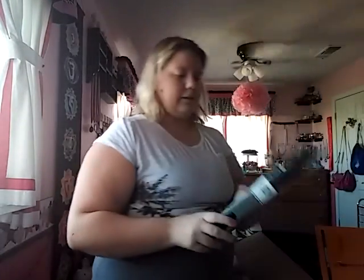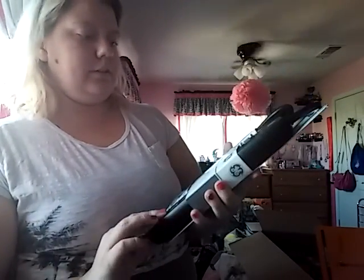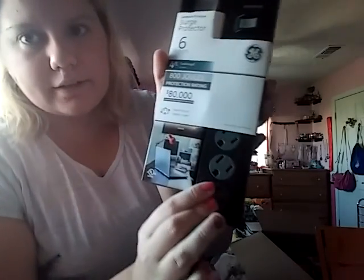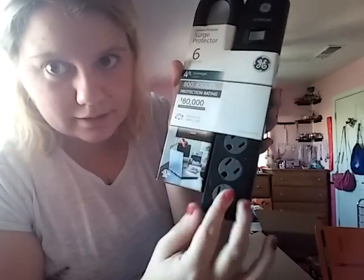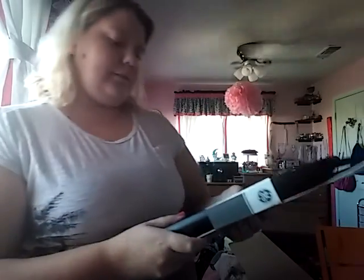Okay. So I also have this surge protector, 6 outlet, and the cool thing about this is the outlet heads turn. I don't know if you can see that, but it turns. So you can fit more on there if you have less space. So that's always a good thing to have, because you always have to charge a bunch of things and you don't want to have to put them in a bunch of different outlets and everything.